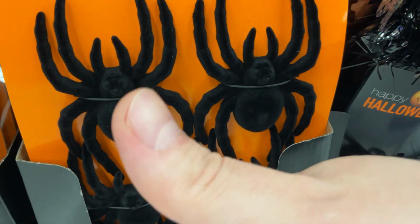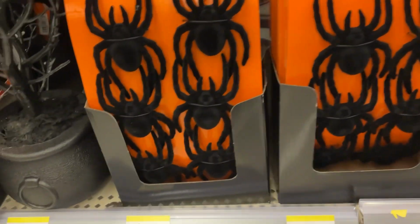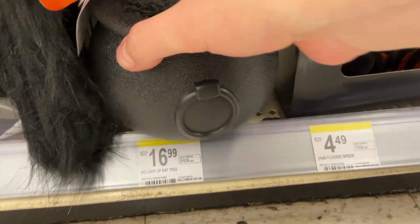Here are flocked spiders, and I'm trying to see. Yay, thumbs up. I'm trying to see if the flockage falls off. It does not. For $4.49, you get those spiders, and the flockage really stays.